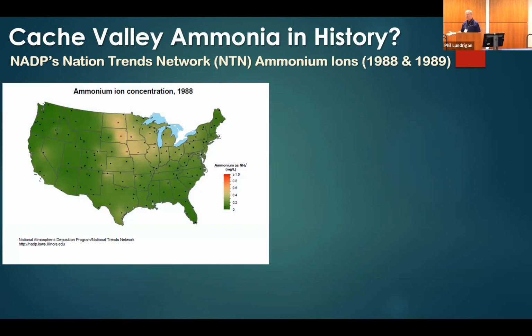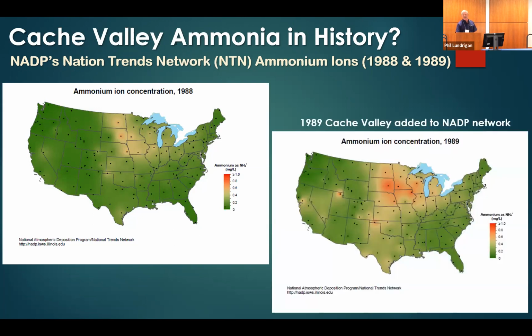Well, the earliest measurements or non-measurements were part of the NADP program, where they looked at ammonia in rainwater, essentially in snow. And if you look at that map there, we're green, we're good. Problem was there was no measurement there. So the measurement came in 1989. Was the first NADP measurement. And if you look at that, all of a sudden Cache Valley pops up as a seemingly high number in the rainwater. Well, I came to Cache Valley in 2000.